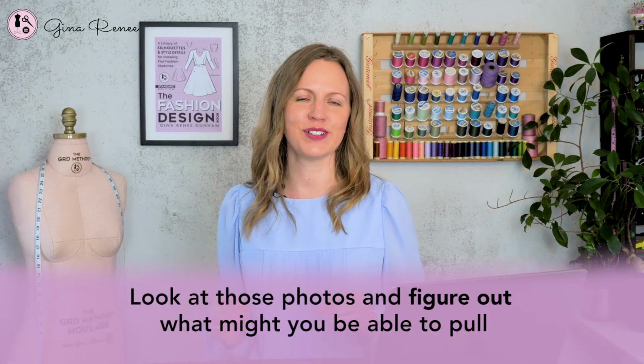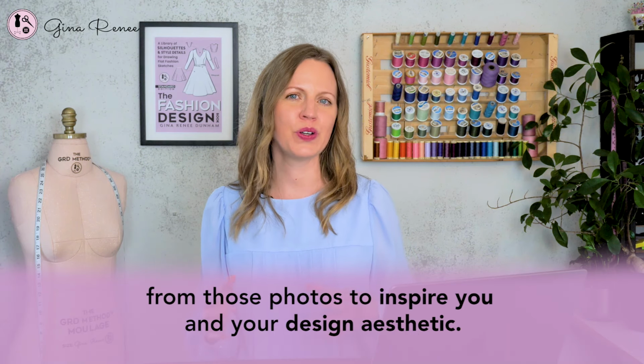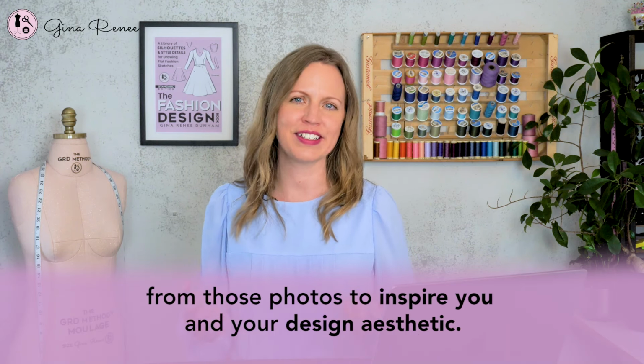After you've taken your photos and picked your top few favorites, I want you to look at those photos and figure out what you might be able to pull from those photos to inspire you and your design aesthetic? And what kind of stories could you tell from those photos?